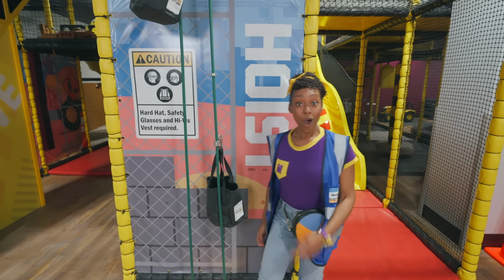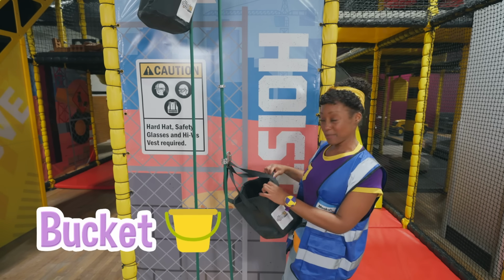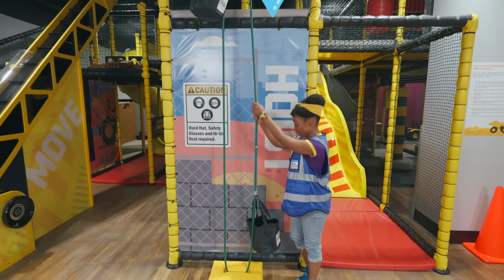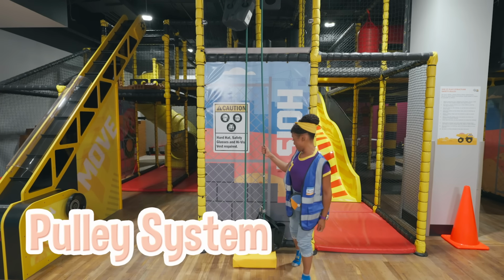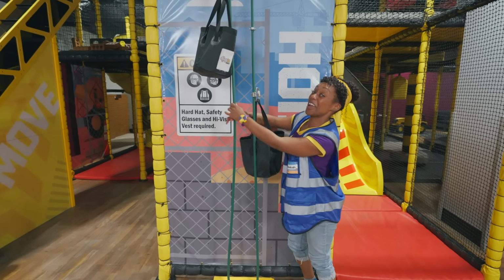Whoa! What's this? Kinda looks like a bucket. Oh! Check it out! When I pull this one down, that one goes higher! Oh! It's a pulley system! It helps get things from one place to another, just like a conveyor belt does.